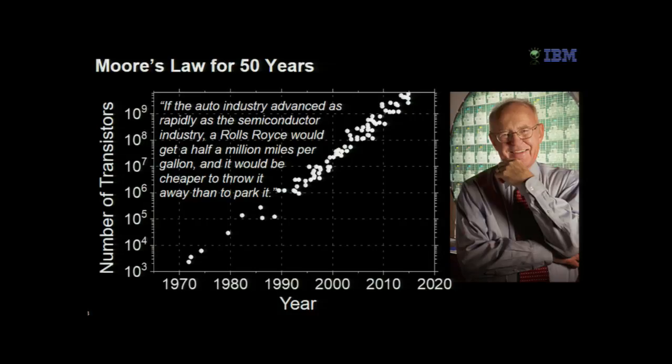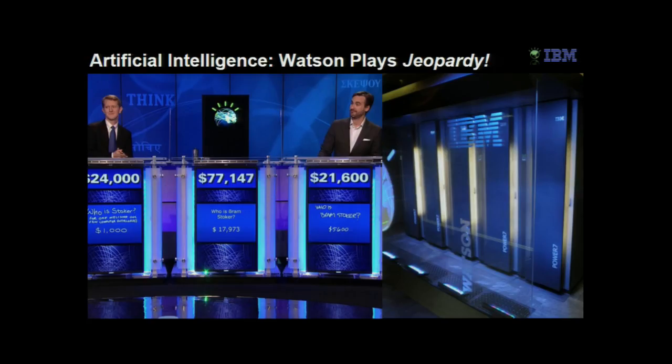And because of the success of Moore's law, we have created a tremendous amount of wealth and continued prosperity for our society. We have even come to expect such exponentially more powerful and cheaper computing to continue forever. We build our whole economy based on this idea, even bet our future. And here are some examples. Artificial intelligence, you know, this lovely Watson computer could play Jeopardy.